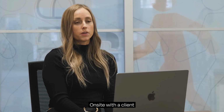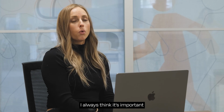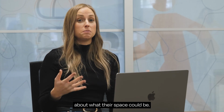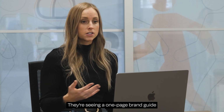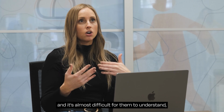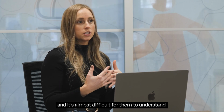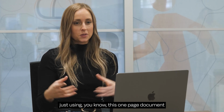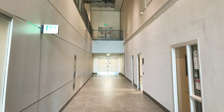On site with a client, I always think it's important to just talk to them about what their space could be. They're seeing white walls. They're seeing a one-page brand guide that has a pattern on it. And it's almost difficult for them to understand how we could transform a space just using this one-page document.